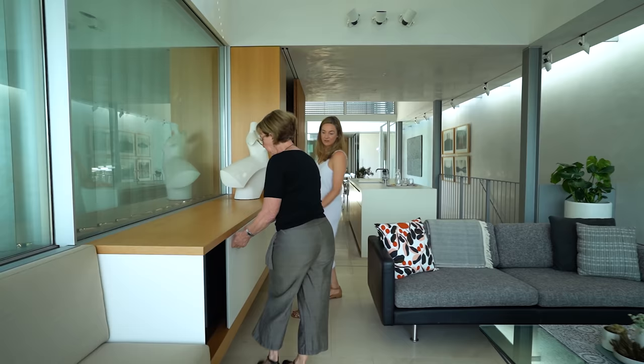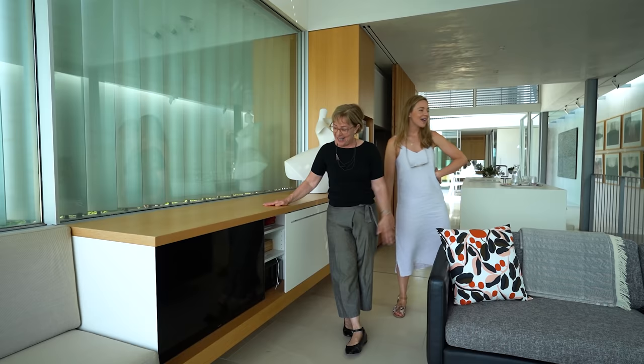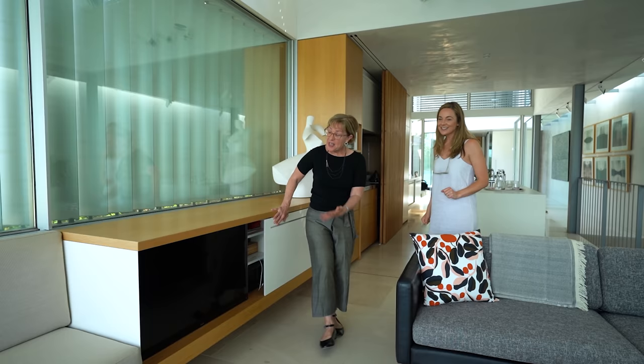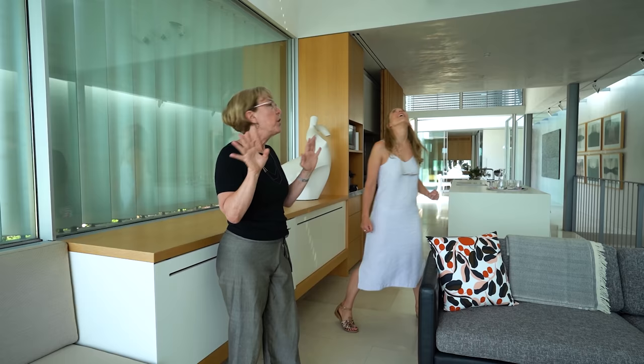The TV is recessed in here, so that's where the TV sits. It would be almost sacrilegious to put a TV on the wall here because you've just got this view. Exactly. So the TV is recessed and we have a fabulous sound system, but that's all recessed up into the ceiling. It was very intentional that there is nothing on the ceiling, no speakers or anything like that.